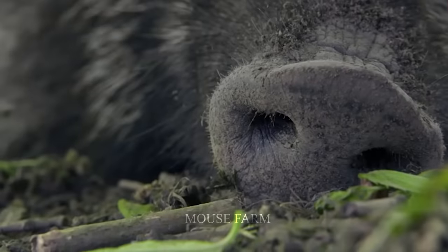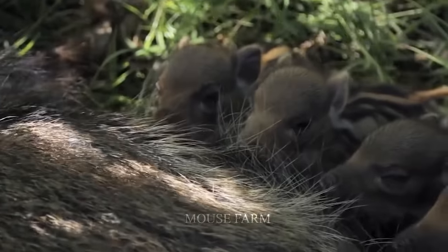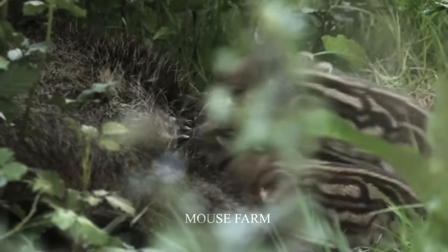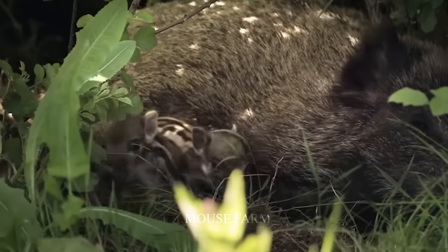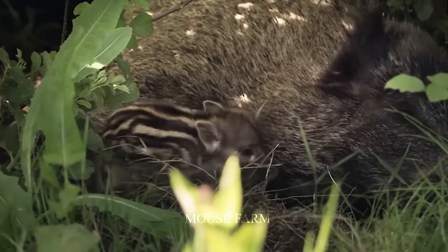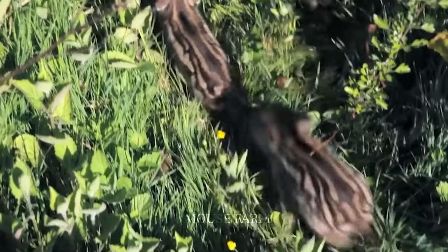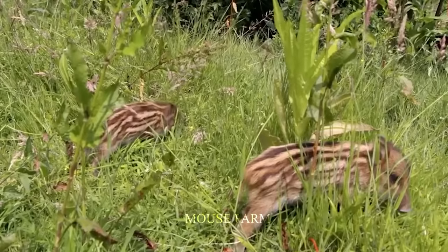After 3.5 months of pregnancy, this wild boar gave birth to 8 baby wild boars. This is a farmer's farm. After about a week, the baby wild boars begin to walk and eat plants around this area. They dig for plants they like, and they eat insects on the leaves.